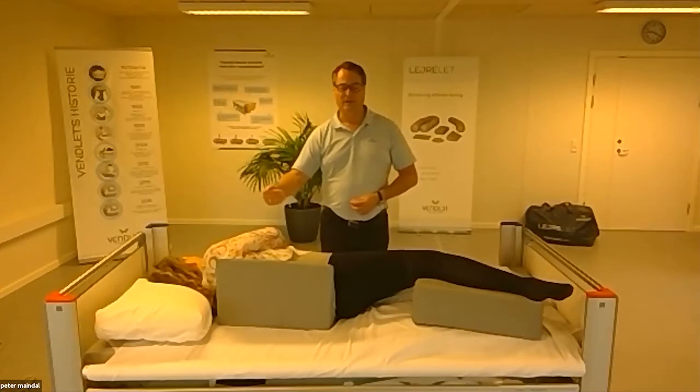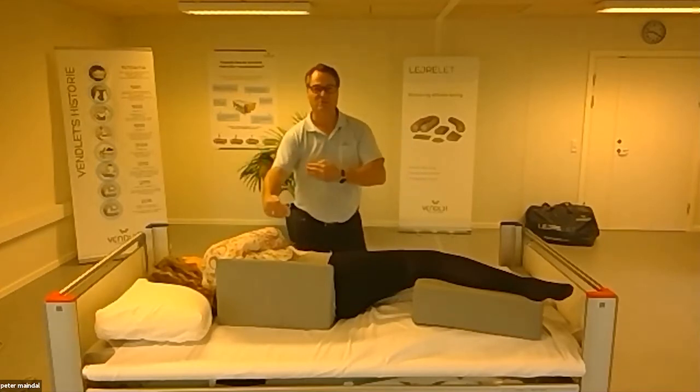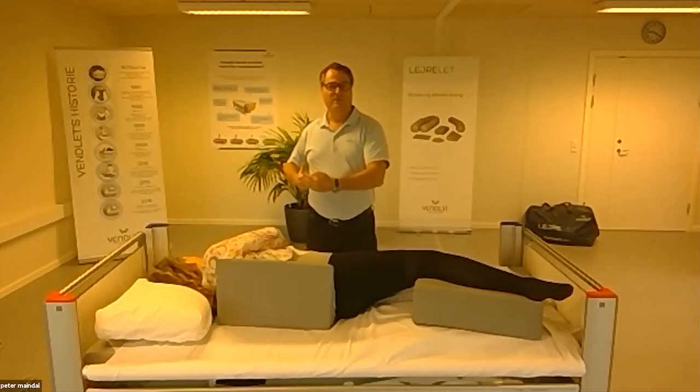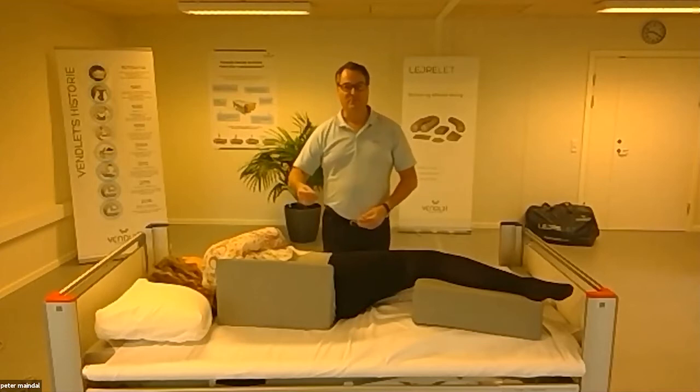And that's just a very strong illustration of how efficient it is to have people positioned up in a high lateral position. And of course, you can turn them around onto the other side as well, and then you would have the other lung area ventilated more intensely. Therapeutically, you can use this deliberately as well.